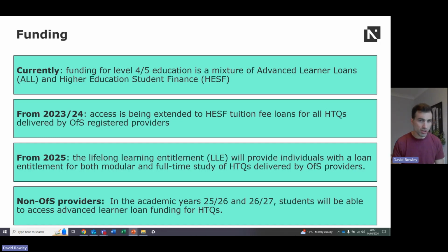Now, if you are not an OFS registered provider, you don't need to worry just yet. The Advanced Learner Loan System will be carrying on for the next 3 academic years, so all the way to the academic year 26-27. For the academic year 27-28, it'll be turned off and the LLE will be the only mode of funding. So at that point, all centres will need to be registered with the Office for Students. But for those centres, particularly FE colleges who haven't got registration yet, there is still plenty of time to get that sorted. So the Advanced Learner Loan System will continue to operate for the first 2 years of the LLE system.